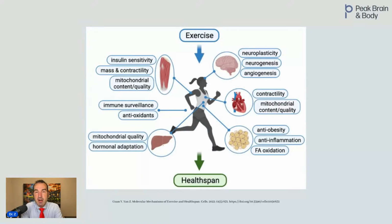We are going to discuss the microglial cells more in a second, but it's important to understand that rehab in the office is good, but physical exercise is a must. The benefits of physical exercise, as we see here in this picture, just on the brain alone, are neuroplasticity, neurogenesis, so the generation of new brain cells, and angiogenesis, the generation of new blood vessels. Beyond that, there are benefits in the liver, in the muscles, in the heart, and other things like that. So physical exercise is a must.